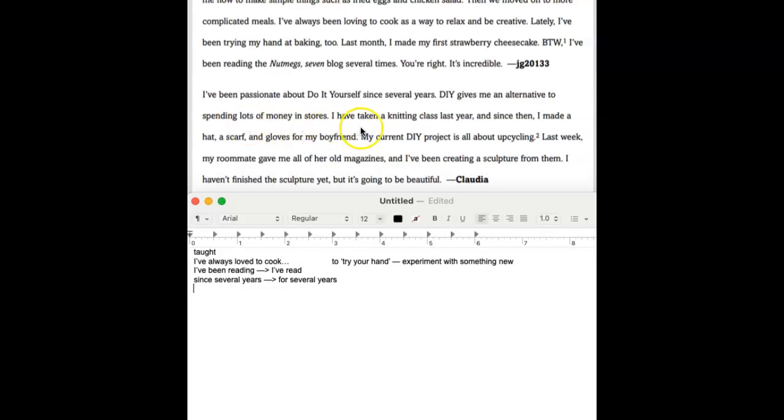I have taken a knitting class last year. Whoops. Last year, this indicates a completely finished activity, so I want to make that simple past. So I have taken a knitting class. I'm going to change that to I took a knitting class.